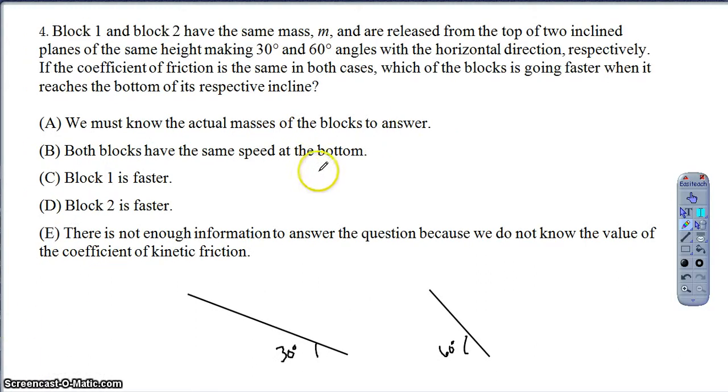Okay, so for question 4, you have 2 different planes. They're both, however, the same height. So one is inclined at 30 degrees, one is inclined at 60 degrees. However, they do ultimately reach the same height here, and then they start at the same ground level. Right, so the total height for both of them is the same, and that is very important for us. They do also tell us that there's friction involved. So there's a coefficient of friction, and it's the same for both cases.